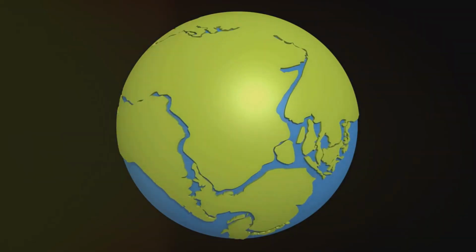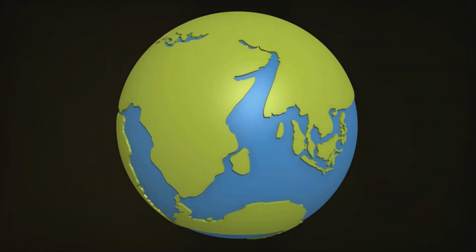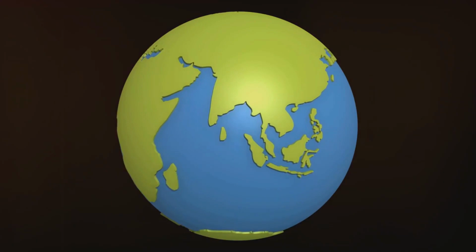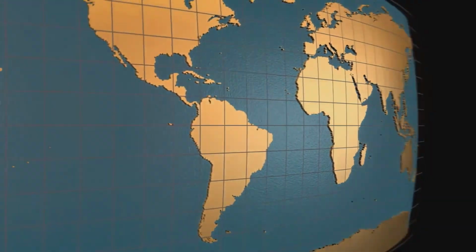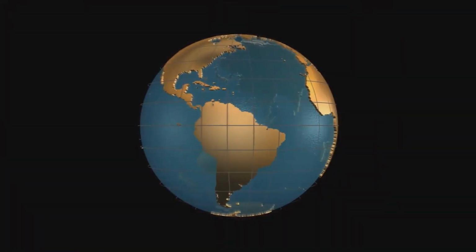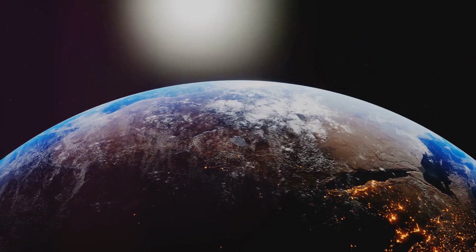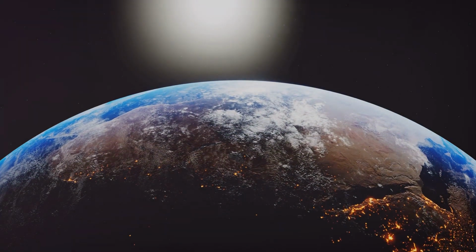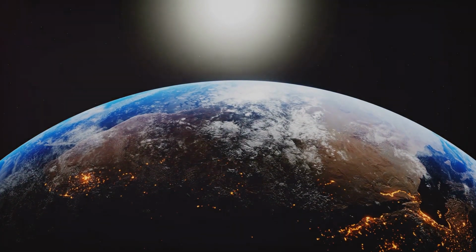This was a world unrecognizable to us, a world dominated by primitive plants and creatures, where the land that would become Europe was just a part of a much greater whole. As millions of years passed, the relentless forces of nature began to reshape the Earth. The supercontinent Pangaea slowly broke apart due to the movement of tectonic plates, a process known as continental drift. This monumental shift gave birth to a separate landmass, a fragment of the old world that would eventually become Europe.